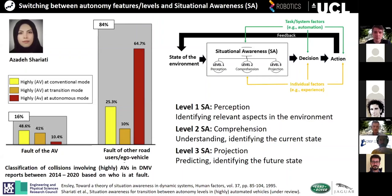So we can see that in 16% of the cases, autonomous vehicles were actually at fault. And among those cases, 41% of the crashes occurred during the transition between different levels of autonomy.